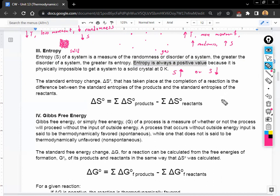If you have taken Earth science, you know about the Big Bang, right? What does the Big Bang say? Yeah, everything started from the same spot. So if everything was in the same spot at one point, was there a lot of randomness or a little bit? Little, right? There was less randomness when everything was in one spot. But what happened at the beginning of the universe? It went boom, and then everything spread out.